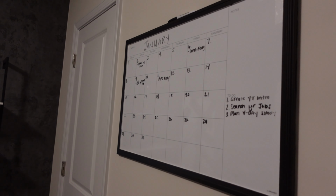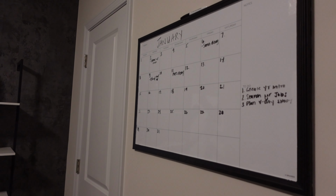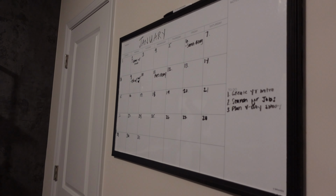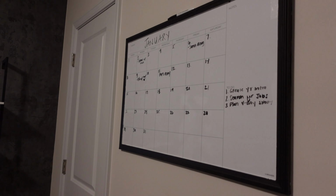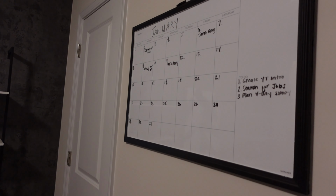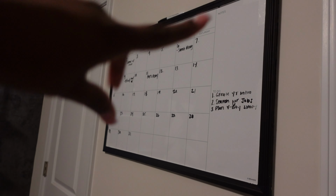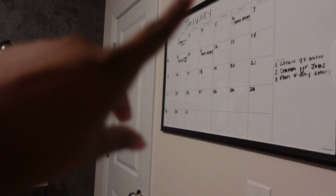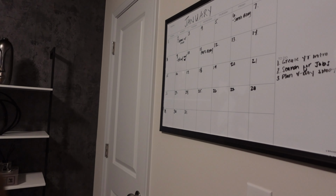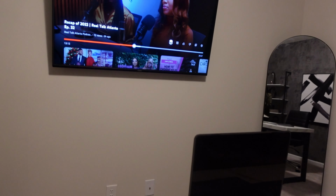Calendar, simple calendar from Home Goods. I really wanted an acrylic calendar. They look so sleek, but for the size that I wanted, they didn't have them. Well, they did have them on Amazon, but I wasn't trying to pay the price that Amazon was asking. This calendar is 20 by 30. And when I was searching the acrylic calendars on Amazon, it was like $150 for that size. So yeah, no. I also have a TV in here as well.